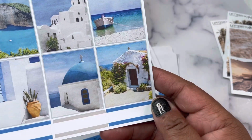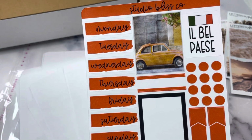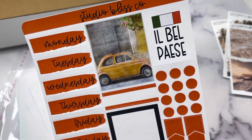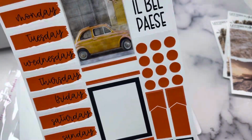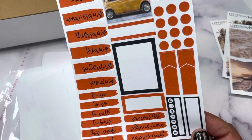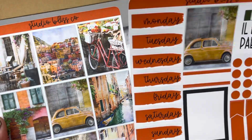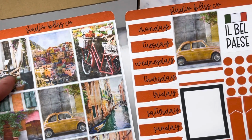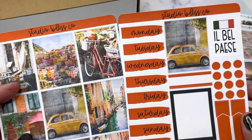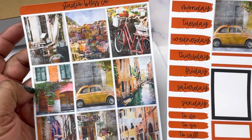And if you don't want to go to Greece, you can take a trip to Italy and enjoy the Italian summer. So this is like an orange red color, and I believe Il Bel Paese is the beautiful country. Italy is somewhere that I would love to go, and so I thought this would be fun to travel to Italy in our planners. I always try to pull colors out of the art, and so this orange red color is in the art, and that's one of the fun things about Studio Bliss Co kits. It's like you're not going to get it somewhere else. It's very custom. But you've got all your beautiful Italian countryside there for your Italian summer.